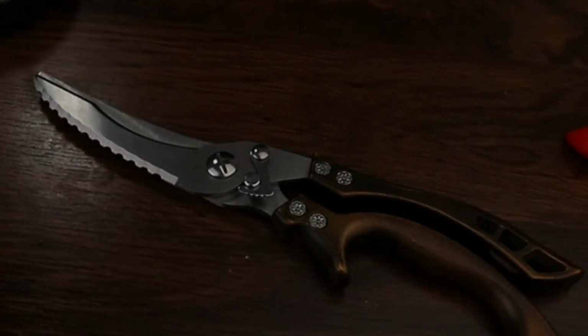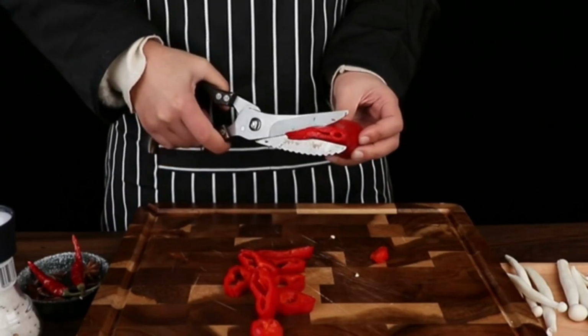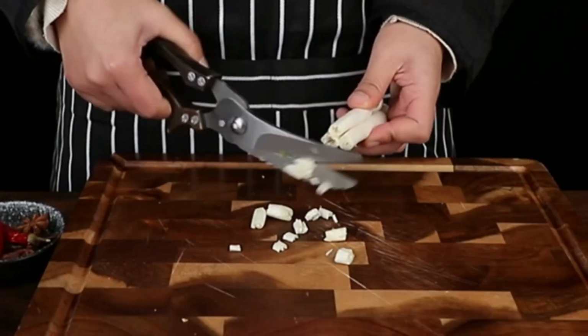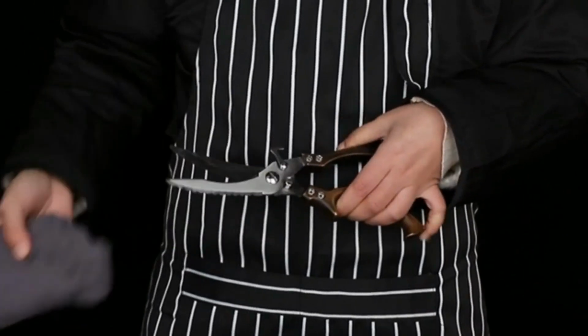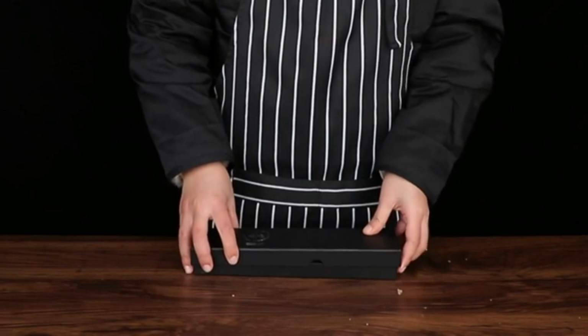Stainless steel sharp blades. High-quality hardened stainless steel blades easily cut through cardboard, twine, food, meat, vegetables, chicken, poultry, fish, herbs, seafood, BBQ, food packing bags, and more. Great as food scissors, meat scissors, cooking scissors, scissors kitchen, cooking shears, poultry scissors, utility scissors, meat cutting scissors.